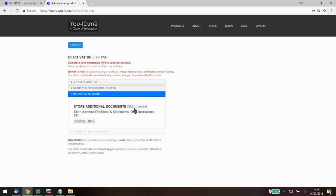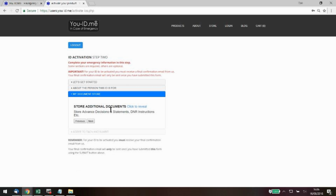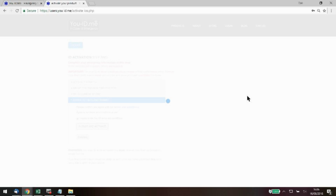And this section is if you wish to upload medical documents. So do not resuscitate, advanced decisions, advanced statements, that kind of thing. Some people don't. If you do, you can click to reveal, and it's as simple as naming the document and then navigating to it on your computer by using the choose file button. Dead easy to do. I'm not going to store any documents, so I'm just going to click next. When you get to that final section, just hit yes to the terms and conditions to agree to them, and then click on submit and activate.